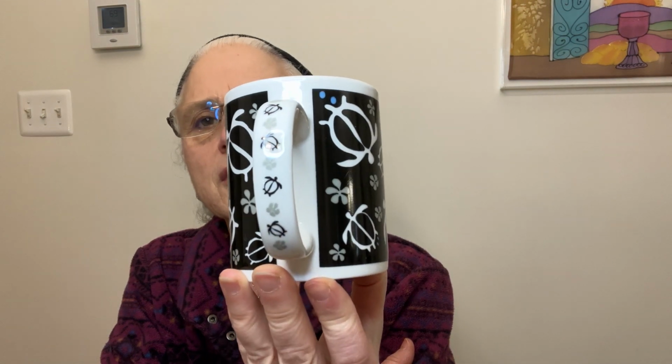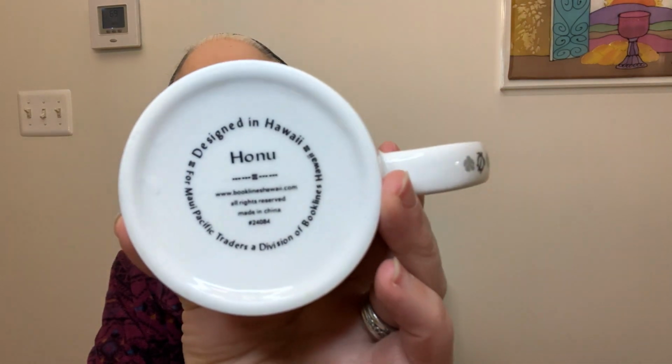All right, so the next one I found, I may keep. I'm partial to turtles. So it's this really cute little mug. It's got the turtle inside and little turtles on the handle. It's a company called Bookline Hawaii. This pattern is called Honu. It's just a bunch of little turtles and flowers. And if anybody knows me, it's very me.